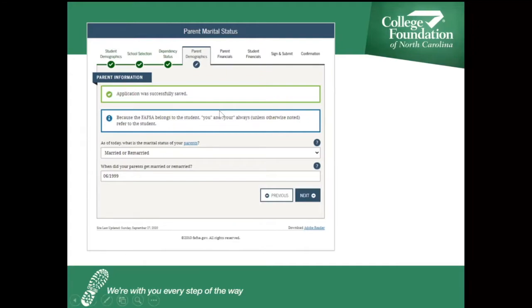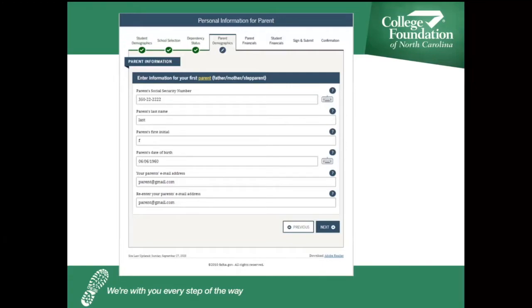In this instance, we have the parent marital status. So parents, you're going to have to indicate whether you're married or remarried, and when you got married or remarried. There's going to be some personal information the parent's going to have to input. This is basically just demographic information. So parents, make sure you have your social security number in mind moving forward.